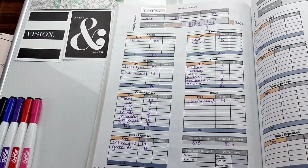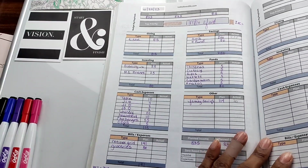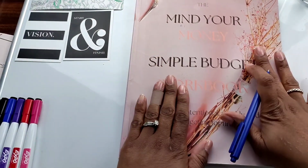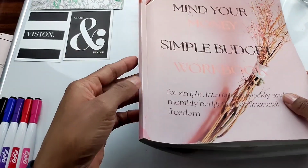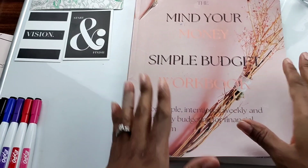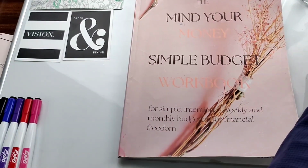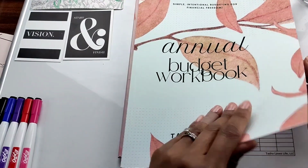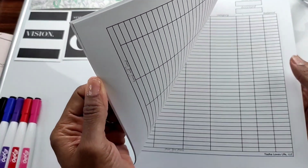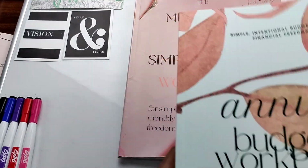All right, I'm going to show you guys how I'm setting up my new annual budget workbook. This Mind Your Money Simple Budget workbook is beautiful to me. It's the first one that I've ever created that I actually have a physical book, not just like the different sheets that I was using last year. So I'm excited about this. And this annual budget workbook, I'm breaking it in for February because I just can't wait. And it's just going to be great. I can't wait to show you guys what I'm doing with that.